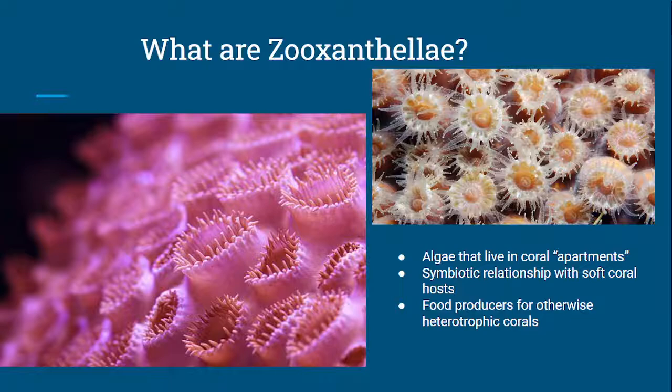So, what are the zooxanthellae? The zooxanthellae are a very small dinoflagellate, although sometimes they can be diatoms. They're typically around the size of 20 microns. They live in these coral apartments. So it's these cells that are outside on the gastroderm. They're connected to the mesoglea, and they kind of hover in between the cytoplasm of the external and internal layers of the coral polyp itself.